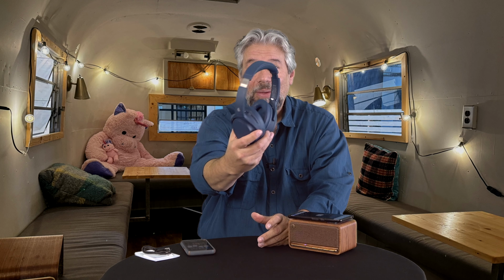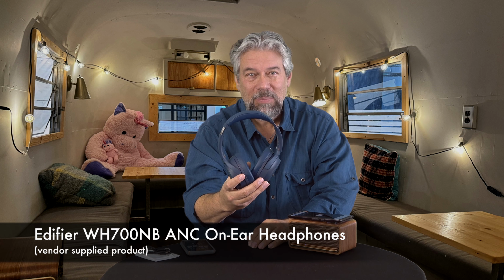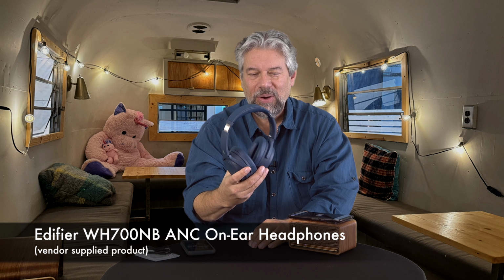Dave Taylor here, and I'm checking out these. These are the Edifier WH700NB ANC on-ear headphones. And don't be thrown off by that name. These are great headphones at a remarkably affordable price. And they have active noise cancellation and environmental noise cancellation.